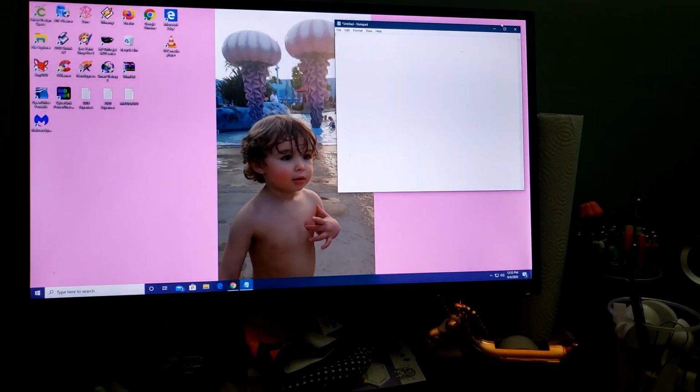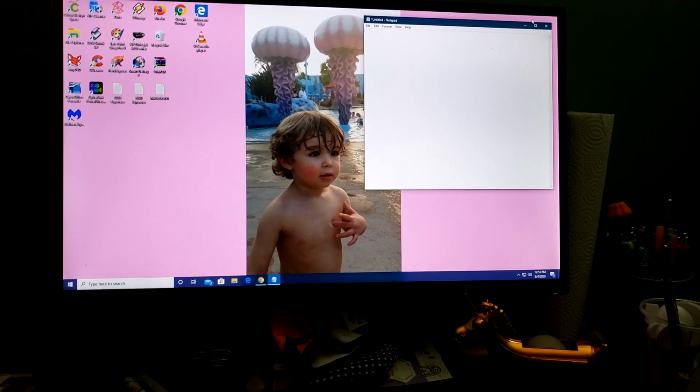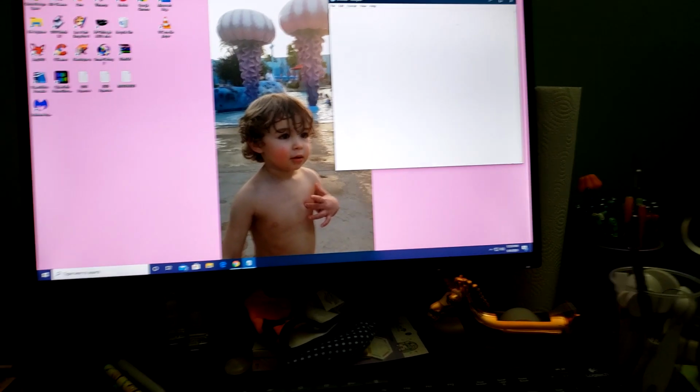That was Aiden when we went to Disney World. I love that picture of him. It's so cute. But yeah, that's that for now.